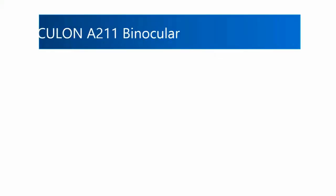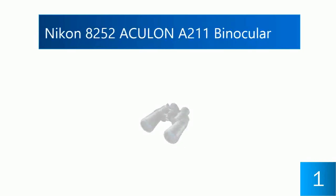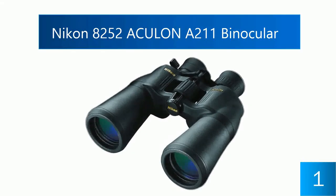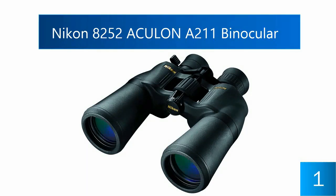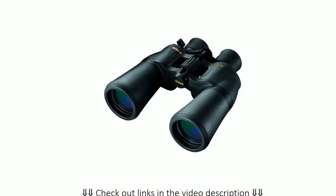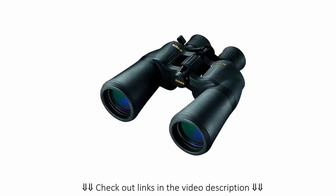At number 1, Nikon 8252 ACULON A211 Binocular. These binoculars have a great benefit in the form of excellent image quality regardless of lighting conditions, with the addition of multicoated eco glass lenses. It offers a zoom control which adjusts the magnification of the lenses anywhere from 10 to 22 power.